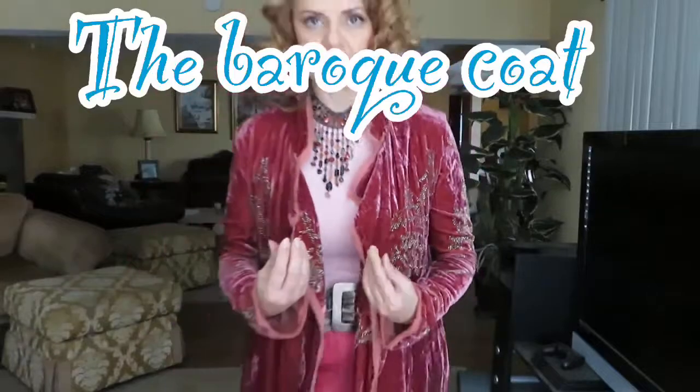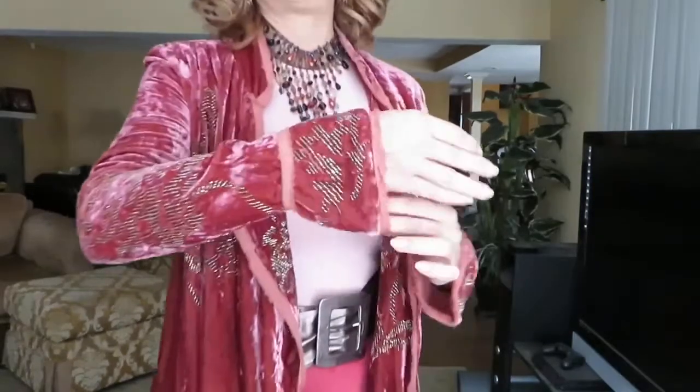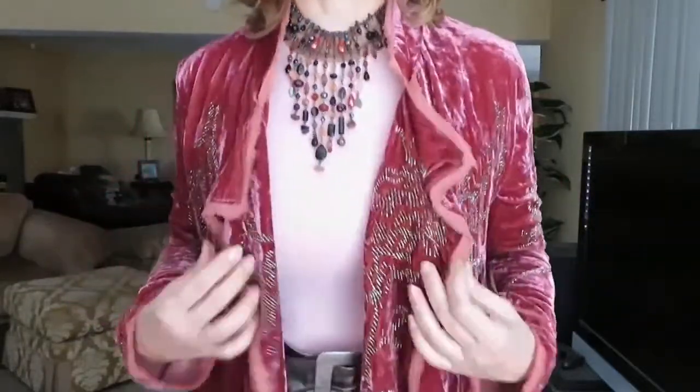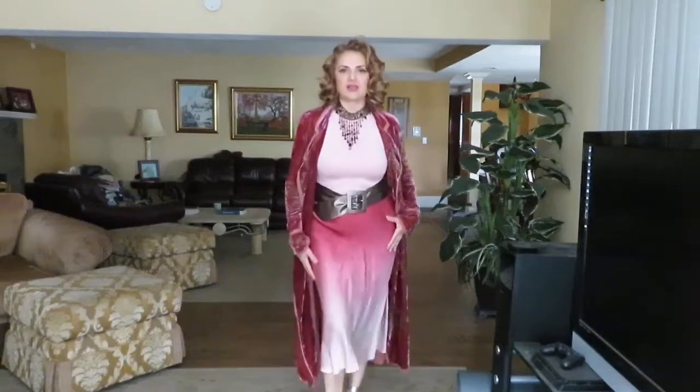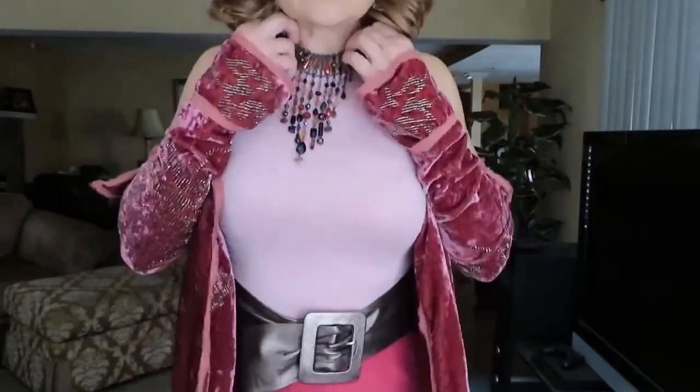Okay, so let's start with this coat. This looks very much like a coat or a jacket that you'd find in the 1700s. It's long, it has these sleeves on it, it's embroidered, the color is high here. It's very costumey to me. So you try to put it on with modern elements like this bias cut skirt, dip dyed, I guess, that kind of has the same color scheme, and just a pink tank top like this, very modern.